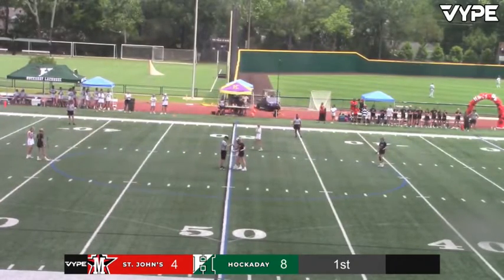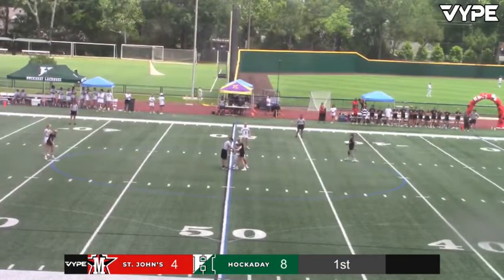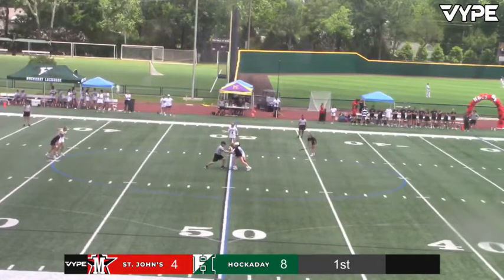So this is the draw. It just seems that Hockaday can place that ball wherever she wants to. If you're St. John's, you can try different things, but so far they haven't worked unless St. John's can pop the ball up into the air.